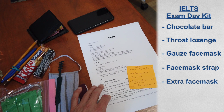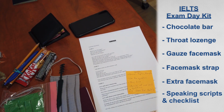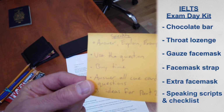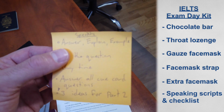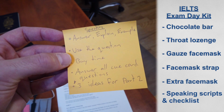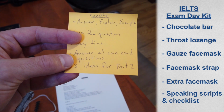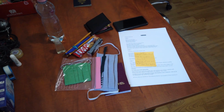And last but not least, I'm taking with me some speaking questions in hopes that I can find a person or two to practice with before my speaking interview. Of course, I have my notes that I will review before my speaking interview. This is my strategy checklist to help me remember some key strategies just before I walk in and meet the examiner. In my case, making sure that I answer, give explanations and examples for the questions, making sure that I use the question in my answers. I buy time to answer when necessary, when I have to think about good ideas, as well as answering all of the questions on the cue card and thinking about 3 ideas for part 2 before deciding on the best one. All right, so I'm ready to go.